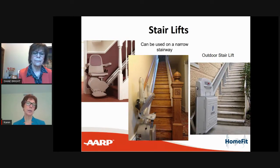Again, this is our HomeFit OT volunteer from Boston who said that most of her clients live in these older homes with these very narrow staircases, and you can still get a stair lift for those narrow staircases. And you can see that when they're down, they are down far enough that they don't block anyone who wants to use the stairs from getting back up or using them. On the far right, not great for Michigan necessarily, but this is an outdoor stair lift. I think this might be a problem with our snow and ice, but this is all folded up. This is a stair lift that can be used outdoors.